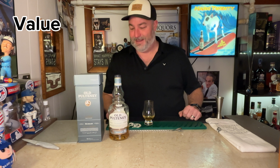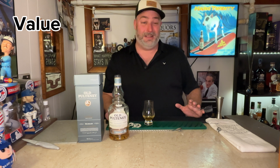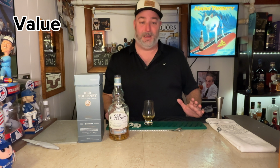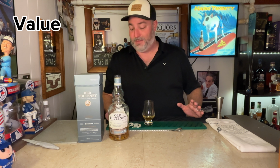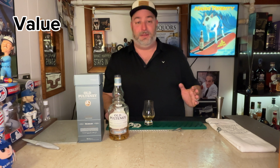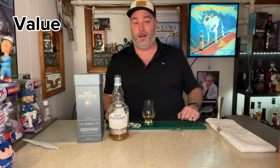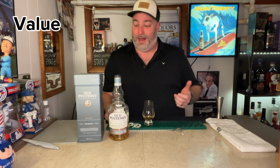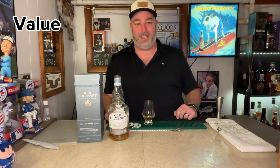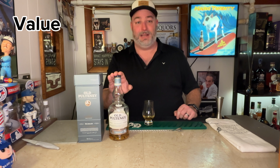I can tell you at the time it came in at just under $100, and I believe it still is. It's fairly readily available in my area, as readily available as the 12 is. Again, though, the 12-year-old comes in around $85, so you're talking $15, $20 more in some areas. And is it worth that? I think it's interesting. I would definitely say try this whiskey and give it a shot.